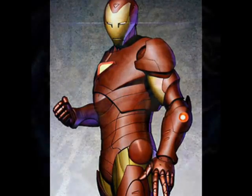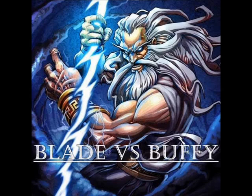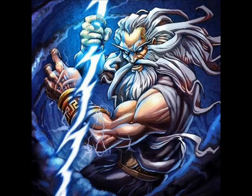Moving along to our next match in this lightning round grudge match is the often requested matchup of 2 of the most famous vampire hunters ever put to comics. It's Marvel Comics' Blade versus, out of the mind of Joss Whedon, Buffy Summers from Buffy the Vampire Slayer.